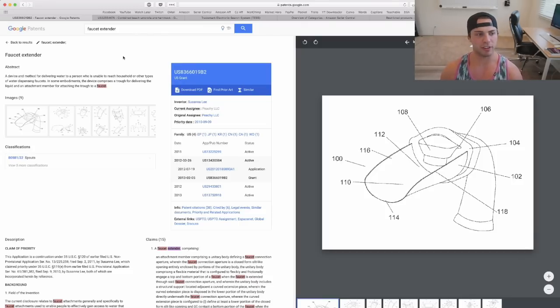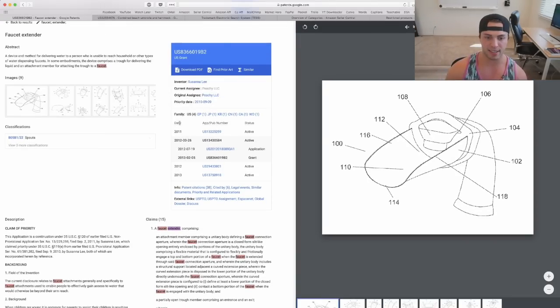Now, you're thinking to yourself, wouldn't every single product be patented? Well, patents have a certain life. They have to be granted. They can expire if the person does not pay the fees. One thing you can look at right here is the dates down here, the application, and the status. You can see this one still looks like it's active, but it only goes to 2013.